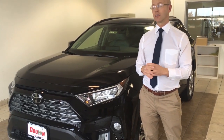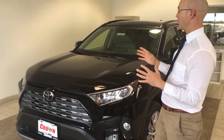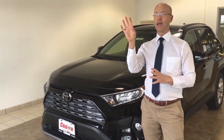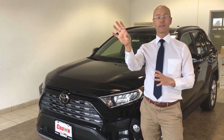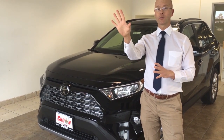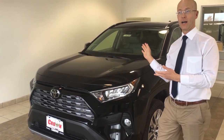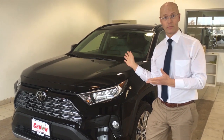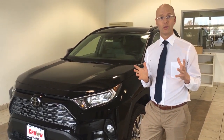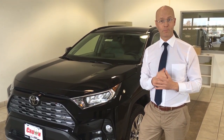You also have an additional feature called road sign assist. So this car will actually read road signs. That's right. If you come up to a stop sign or a yield sign is ahead, those signs will actually be projected right there on your dash. And also the speed limit will be projected on the dash. So Toyota's come out with a lot of cool new things for Toyota Safety Sense 2.0.